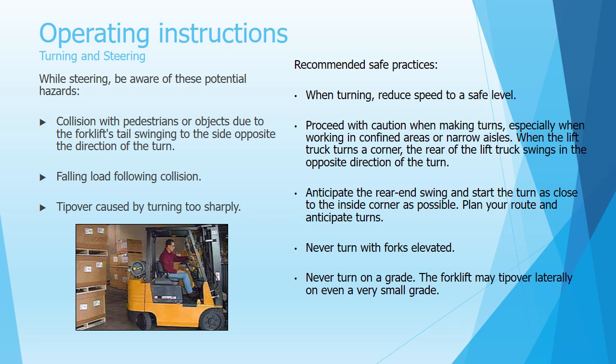Recommended safe practices. When turning, reduce speed to a safe level. Proceed with caution when making turns, especially when working in confined areas or narrow aisles. When the lift truck turns a corner, the rear of the lift truck swings in the opposite direction of the turn.